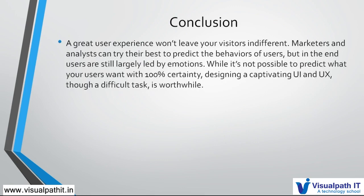And let's conclude. A great user experience won't leave your visitors indifferent. Marketers and analytics can try their best to predict the behavior of users, but in the end, users are still largely led by emotions. While it's not possible to predict what your user wants with 100% certainty, designing a captivating UI and UX, though a difficult task, is worthwhile.